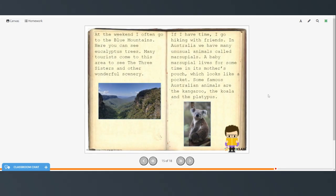At the weekend, I often go to the Blue Mountains. Here you can see eucalyptus trees. Many tourists come to this area to see the Three Sisters and other wonderful scenery. If I have time, I go hiking with friends. In Australia, we have many unusual animals called marsupials. A baby marsupial lives for some time in its mother's pouch, which looks like a pocket. Some famous Australian animals are the kangaroo, the koala, and the platypus.